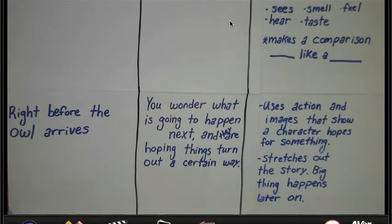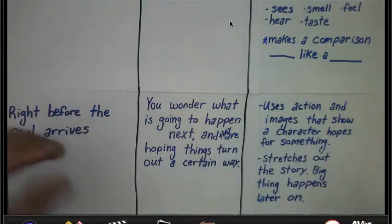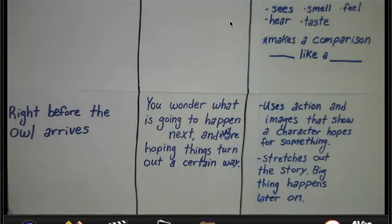So for you today, I want you to look at your writing. Does that big thing happen towards the 3rd or the 4th page? Make sure it's happening right about then, just so that your story's climax doesn't happen too soon. If it happens too soon, do you think readers are going to want to read it? No, they might get bored. So let's think about ways that we can really stretch it out and make our stories very interesting all the way throughout. So make sure that climax is happening towards the end of our stories.